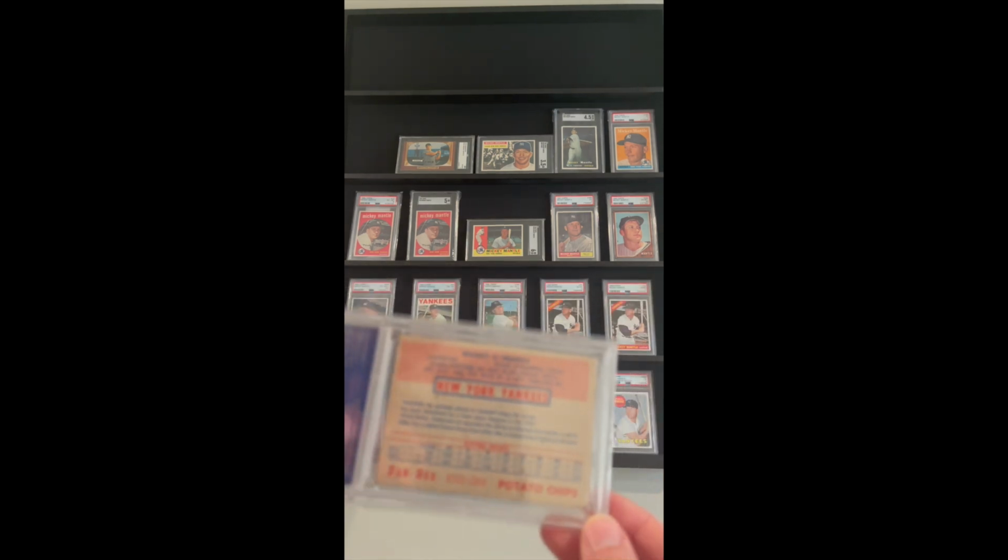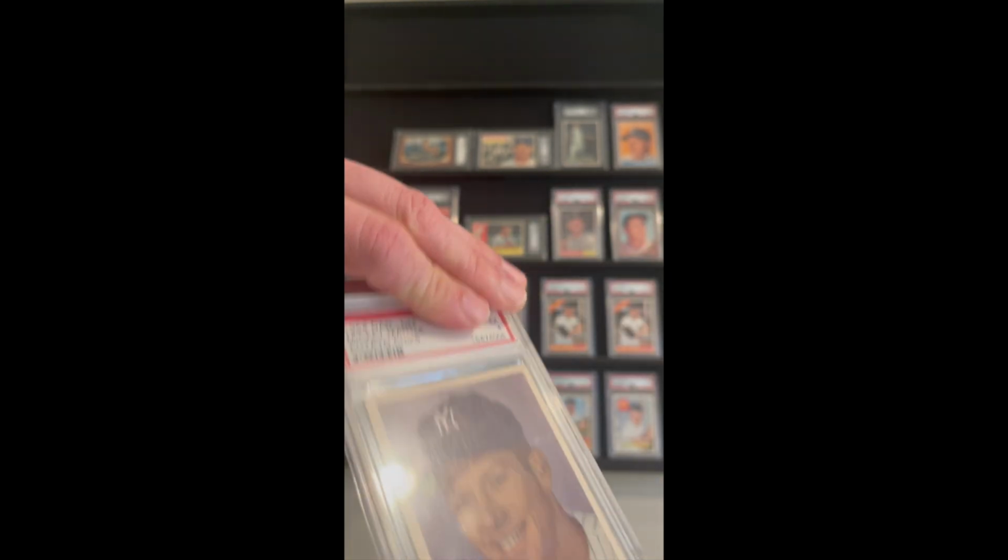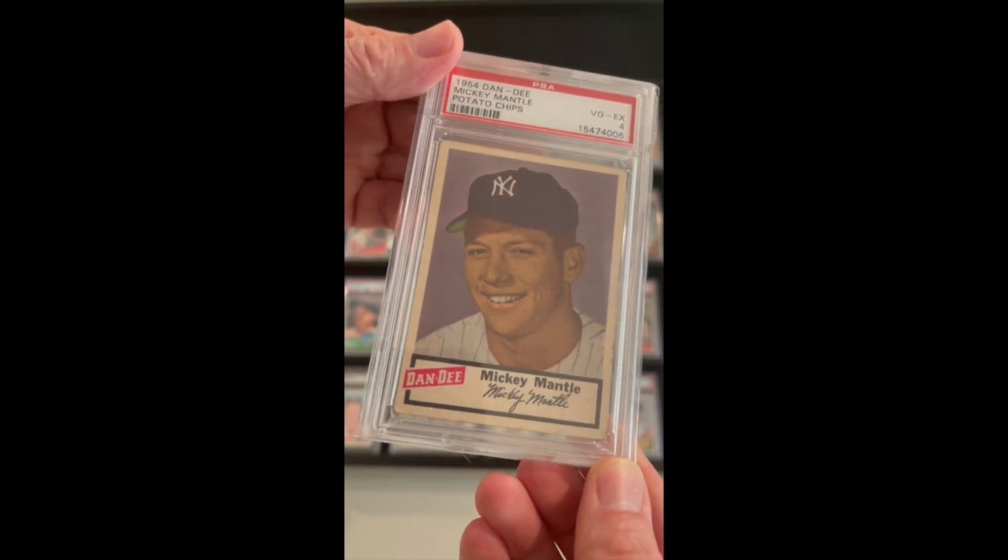Anyway, this is the back. I don't know why it's not focusing. There we go. Just a beautiful card. Very, very lucky to own this card.